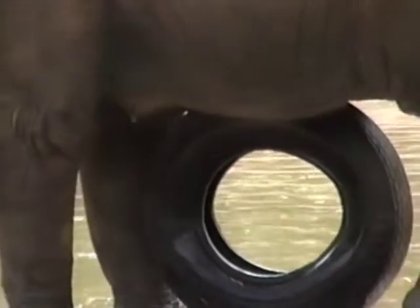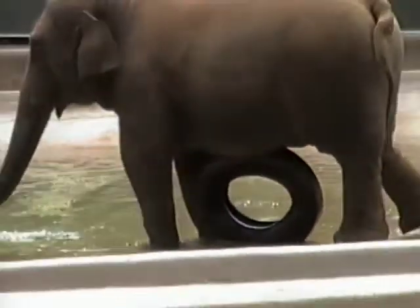We're going to make a big U-turn. We'll find more rhinos, and we'll get one last look at the elephants as we leave.